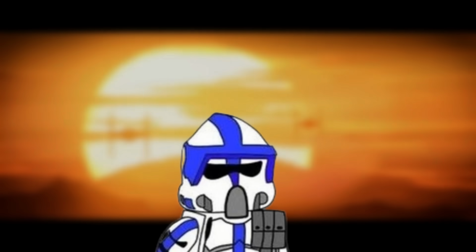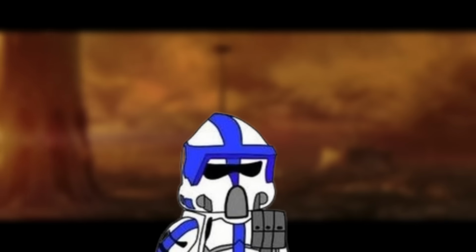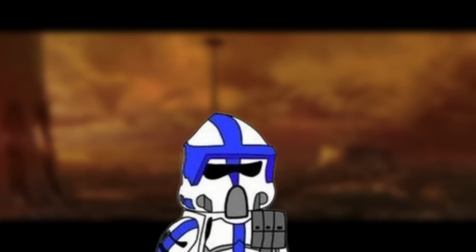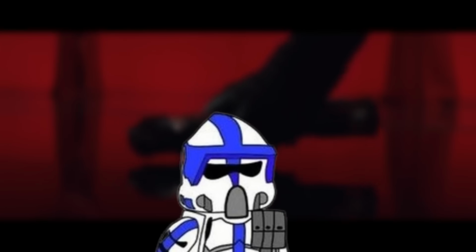Over the 25 years we've had LEGO Star Wars, we've received sets from all 11 Star Wars movies. Some of those movies are obviously better than others, but what about the sets? How do they measure up against each other? Today I'm going to be ranking the Star Wars movies purely based on how good I think the sets are.